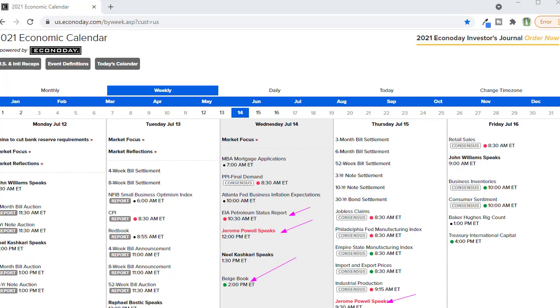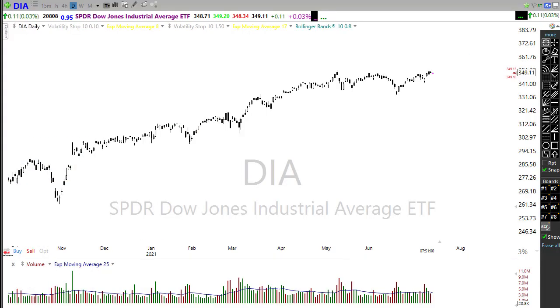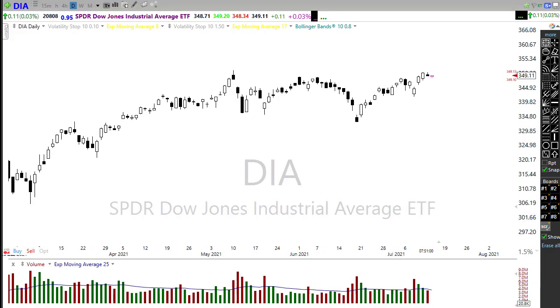And then later on today, we have the Beige Book. I don't know anybody cares about that. But these three items this morning could certainly have some potential market moving aspects. So watch that close. Let's take a look at our earnings calendar.